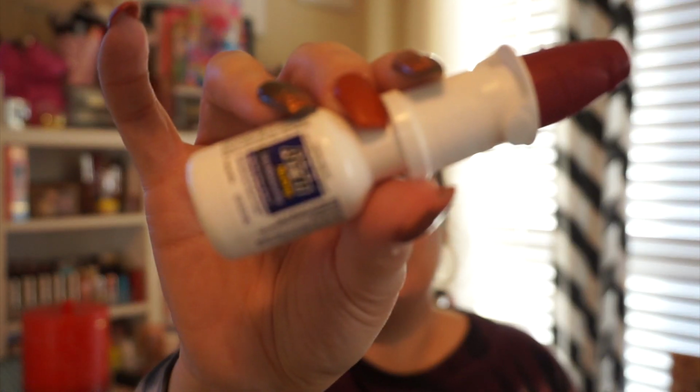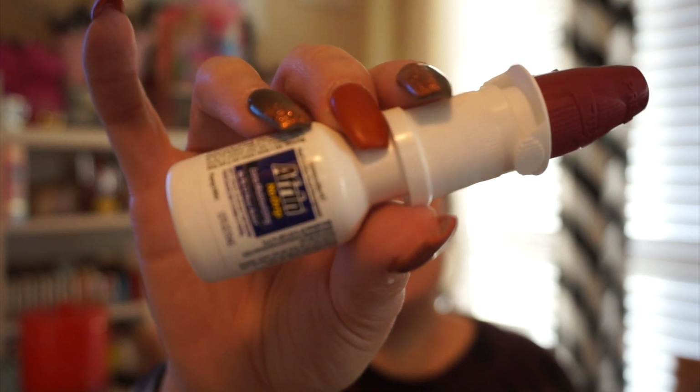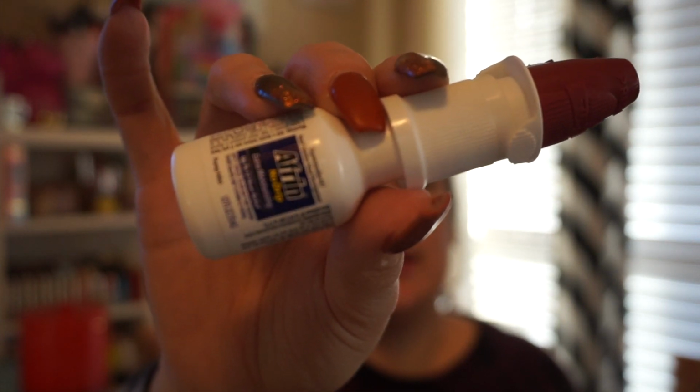This is the Afrin No Drip Extra Moisturizing Nasal Spray. We were using this quite a bit because we had stuffy noses, and this works perfectly. This works great if you have a stuffy nose. This is one of the best things to use, a nasal spray. Already repurchased that. This is the Everspring from Target Geranium and Herbs Room Spray.